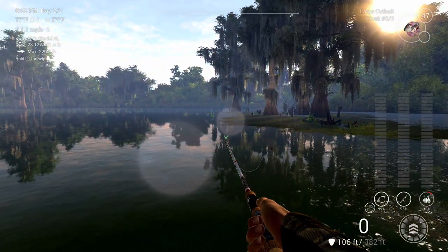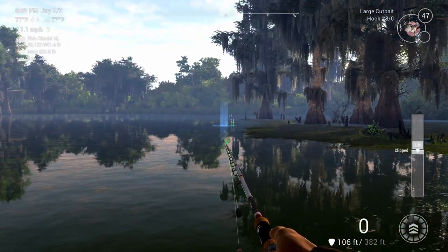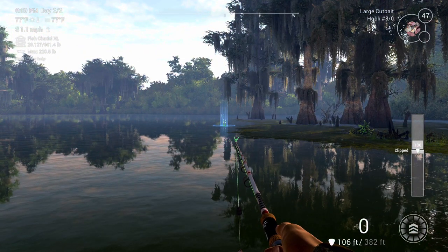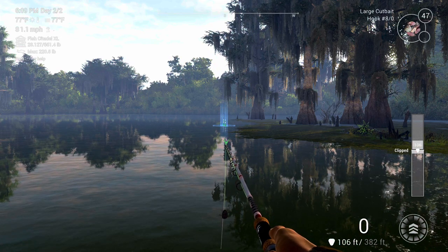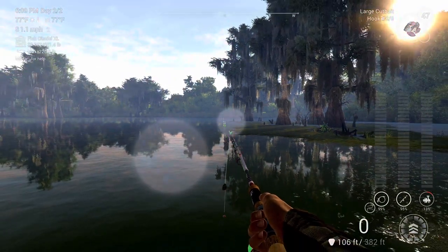I am going to be using large cut bait with 8-aught hooks, and I'm going to be using crawfish with 5-aught hooks. Both of them work well. I found myself catching the uniques on both of the baits, so don't worry about anything. All you want to do is cast out about 106 feet. Cast all your rods in the exact same spot.